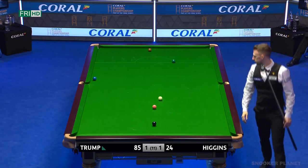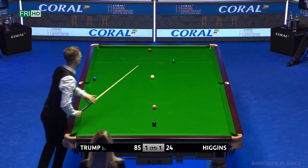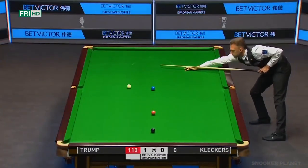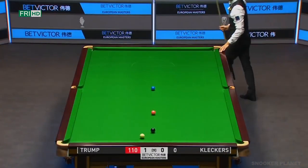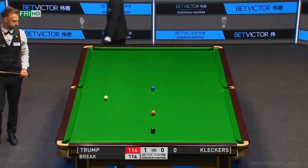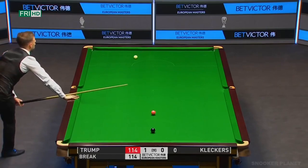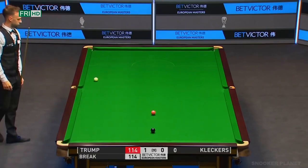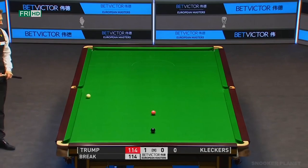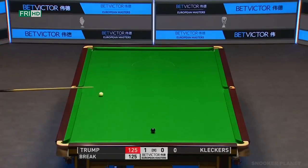You are kidding. 17. What a shot. Look at the position on the green. 114. 120.